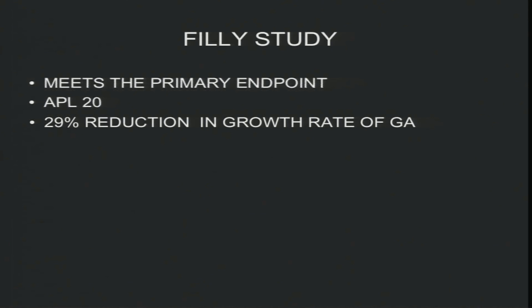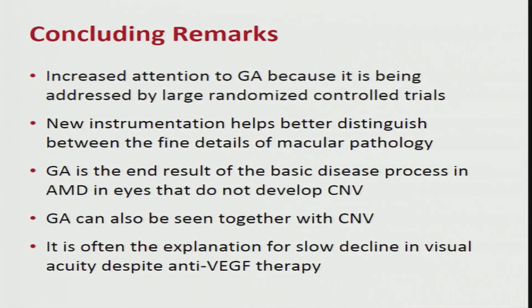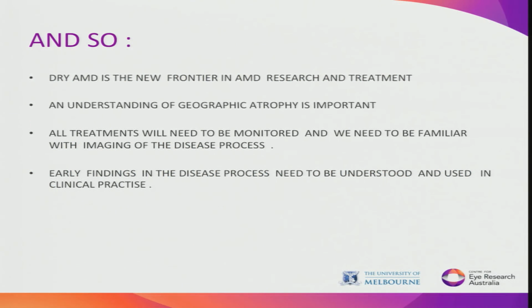The Pillai study, with APL2, is so far the only one which has shown a reduction in the growth of the geographic atrophy. So it's a dry topic, but it certainly needs to be understood if you're going to be looking at the other side of macular degeneration. Once you've conquered CNVMs, you really need to understand dry macular degeneration. You need to understand what you're seeing on a fundus autofluorescence. You need to understand what you're seeing on an OCT so that you'll be able to monitor what's going on. And even if you use something, you'll be able to see whether your treatment is working or not.